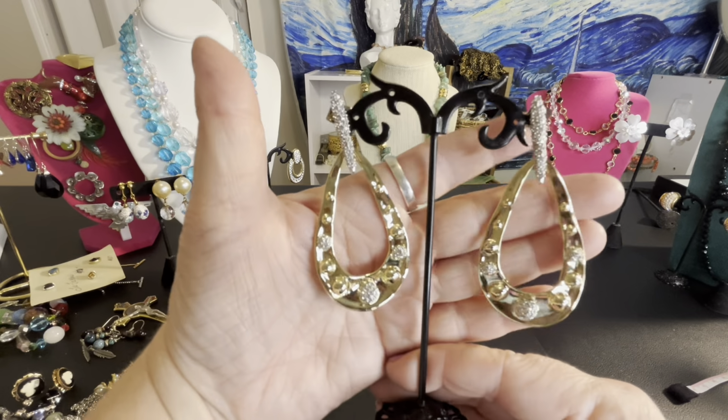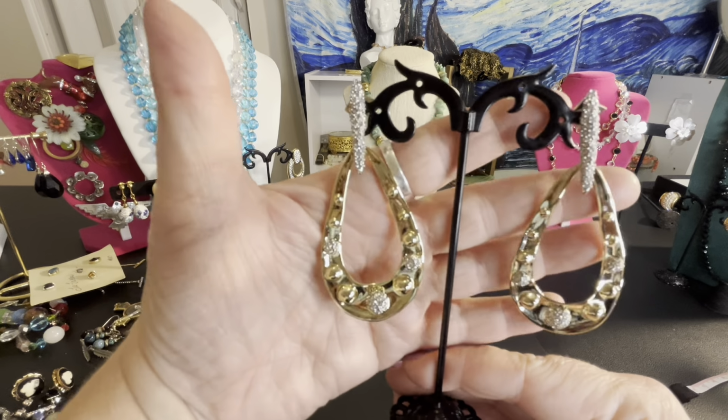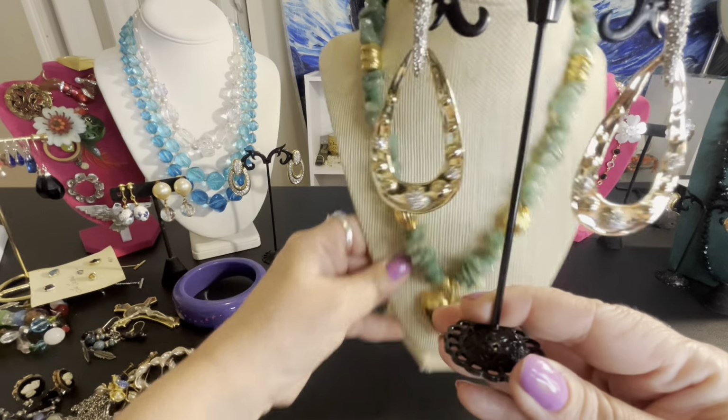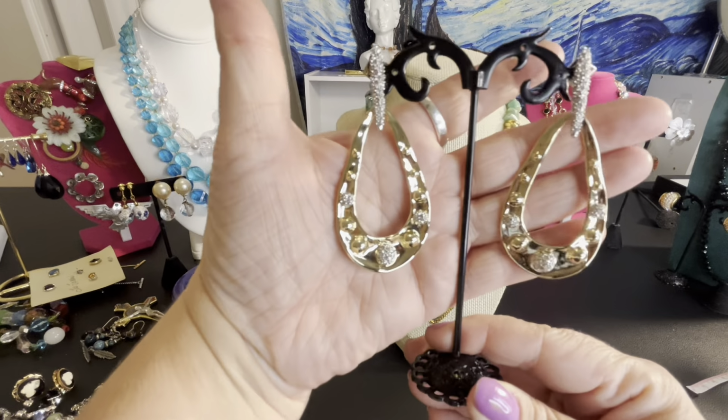Cluster of beautiful crystals. I didn't know what they were when I saw them. I looked at the price and said, for that, I'll pay it. I don't care what they are. And when I got them home and saw they were Alexis Bittar, I was really excited because they are fantastic. I'm trying to find some. I think you could see them well enough.